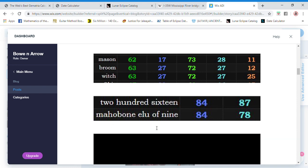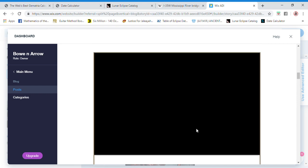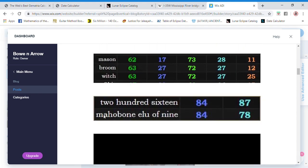And these are the cube worshippers, okay? So 216 is about the cube. And here's why. If you add up all the 90 degree angles of a cube, it equals 2,160. So in other words, there's 90 here, 90 here, 90 here, 90 here. That's 360. And then there's six sides of the cube. So six faces times 360 degrees is 2,160. So the Masons and the Kabbalists, meaning cube, are all about the number 216, and lo and behold, they match in Gematria as well.